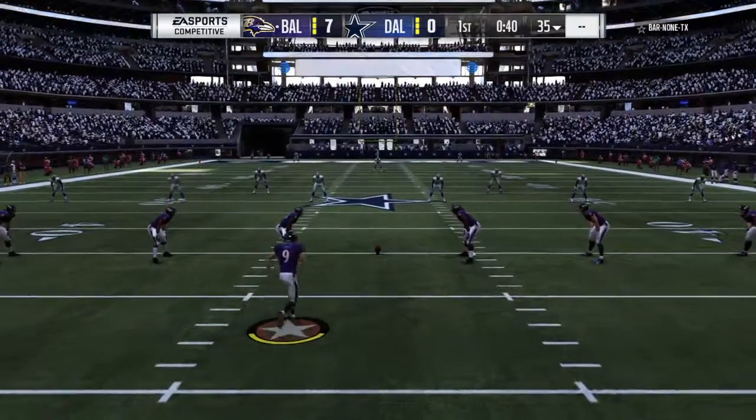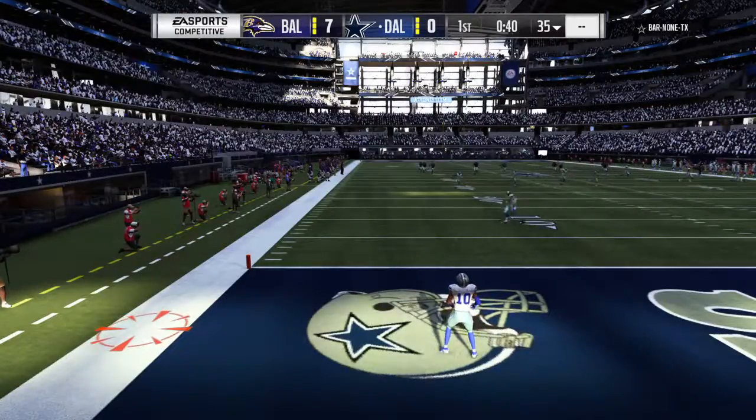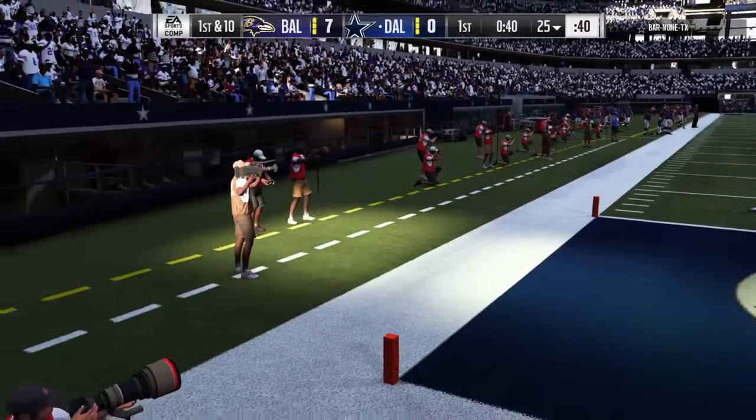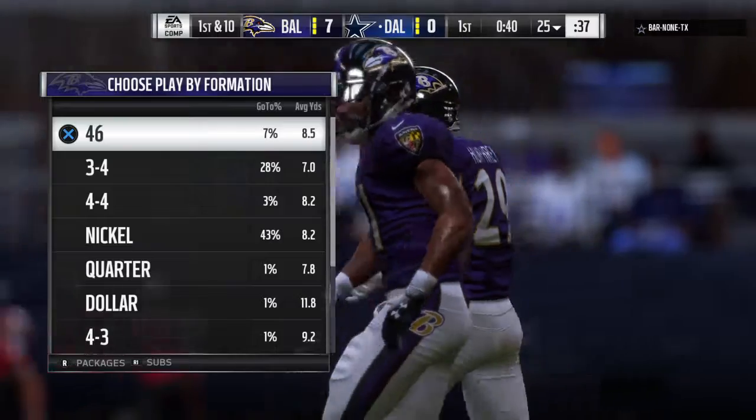Here's Tucker now out to kick this one away. And he almost flirted with disaster there, but it does get into the end zone before going out, and they'll bring it out to the 25.